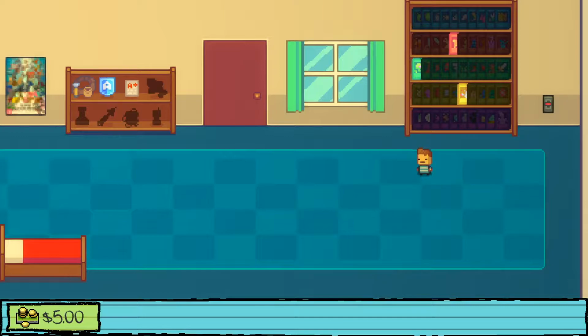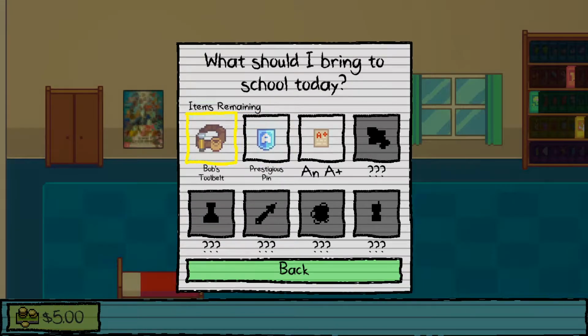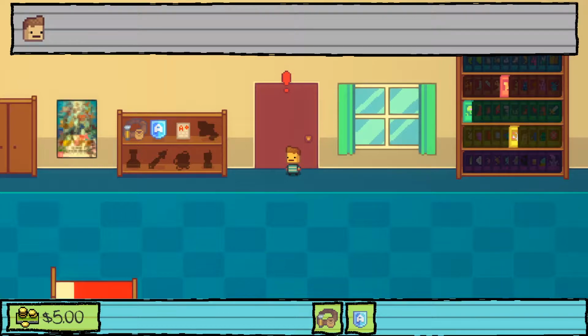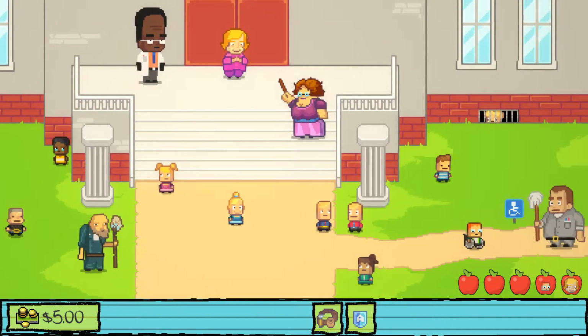So for Nugget's quest, we're going to need Bob's tool belt by doing the janitor side quest, and we're going to need the prestigious pin for doing Teddy's side quest. I keep getting the twins mixed up. People are going to hate me for getting it mixed up. Anyway, let's go start Nugget's quest.